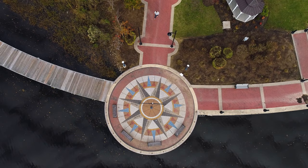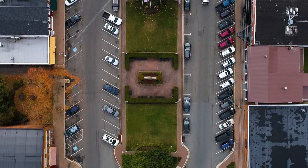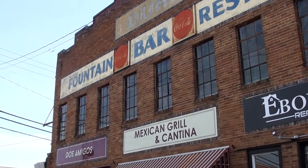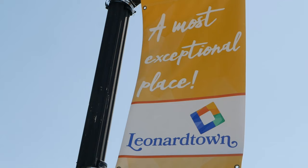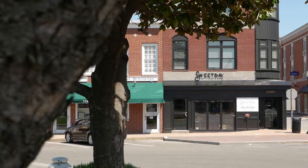When you enter Leonardtown, you'll be transported back in time as you take in the quaint town square and historic buildings. But Leonardtown is undergoing a current renaissance of its own here in its downtown area, with the addition of an eclectic mix of specialty shops, galleries, and world-class restaurants.